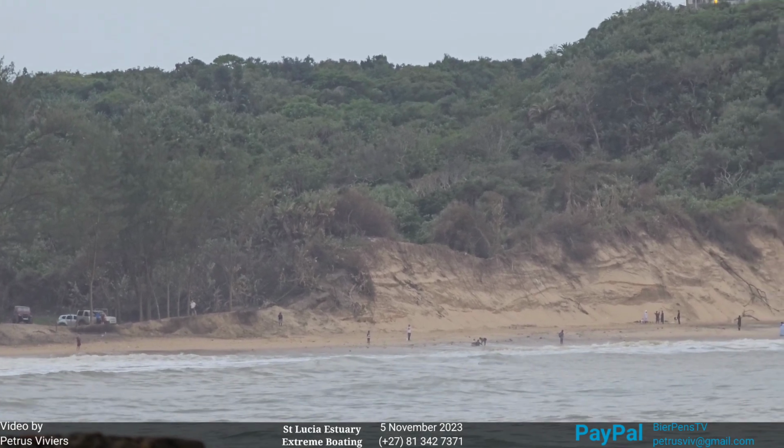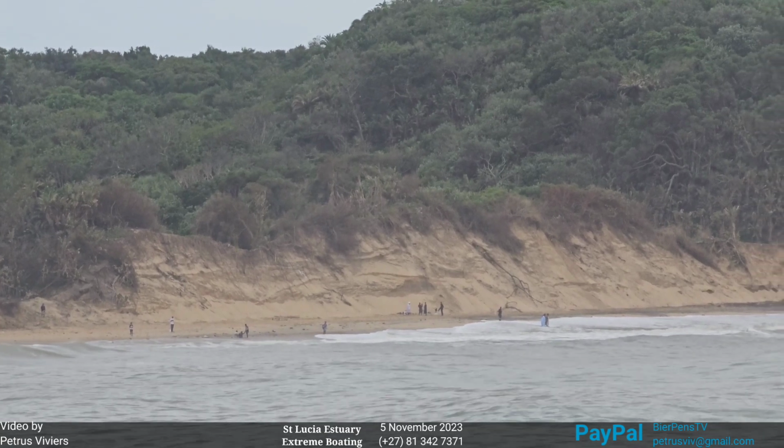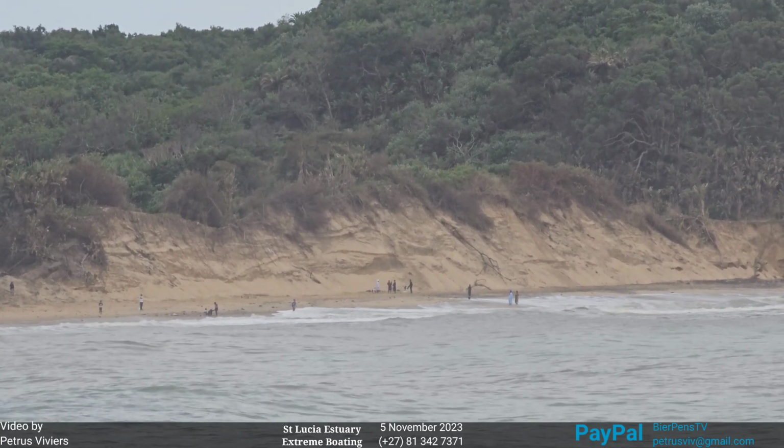Guys fishing there. Some rituals happening. Now somebody's broadcasting a church service here on the beach. I'm all for freedom of religion, but hell, I come here to make peace with my creator, and now it's disturbed. So note to self, be here before 7 o'clock in the morning. Between 5 and 7, there's two hours that you can enjoy this.